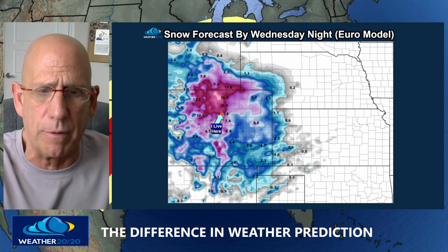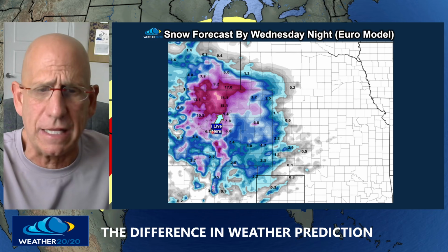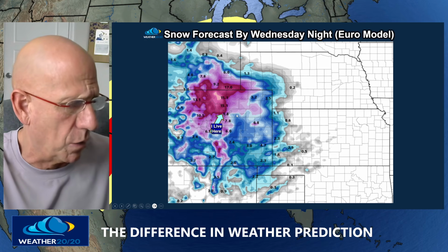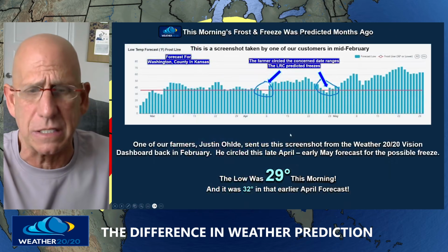I live here, remember, right there. About 10 inches of snow. Those snowflakes will be huge. Well, we'll see about this amount, but a pretty fascinating weather pattern. This is from the European model. So the European model and the American model have snow over Colorado, extending into western Kansas.